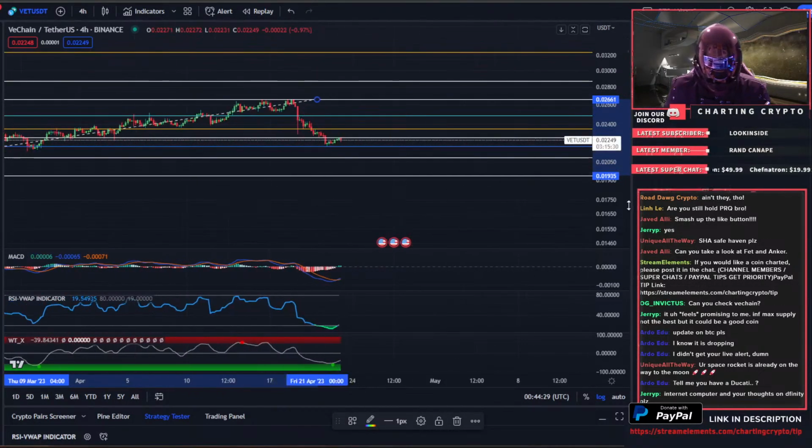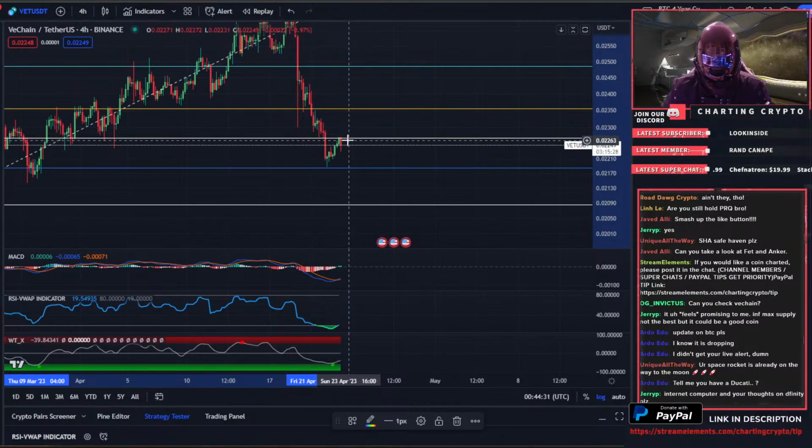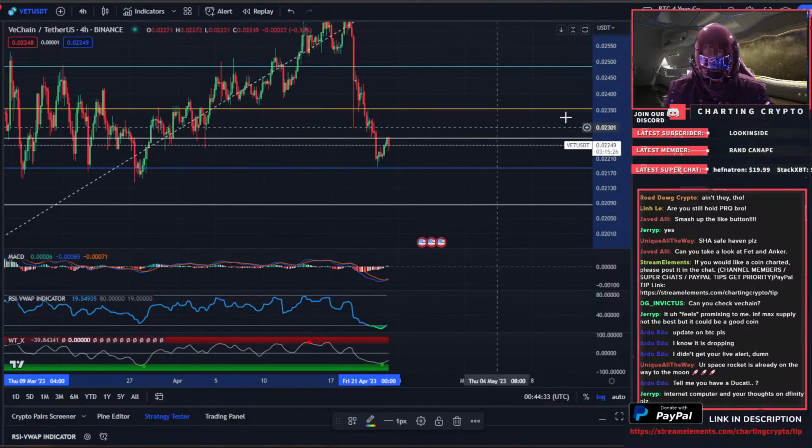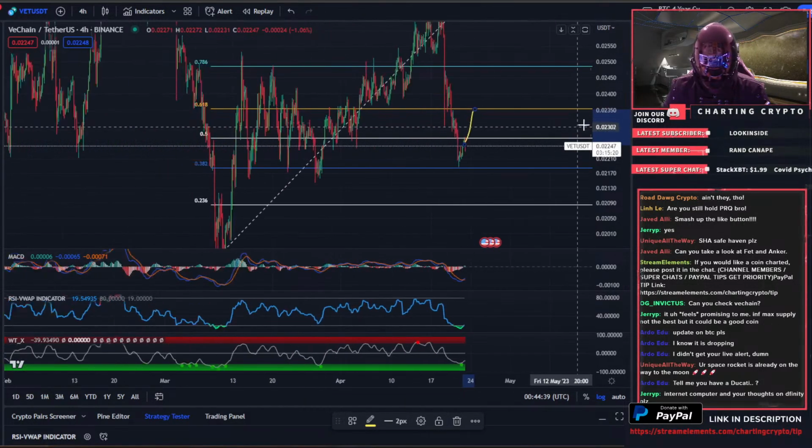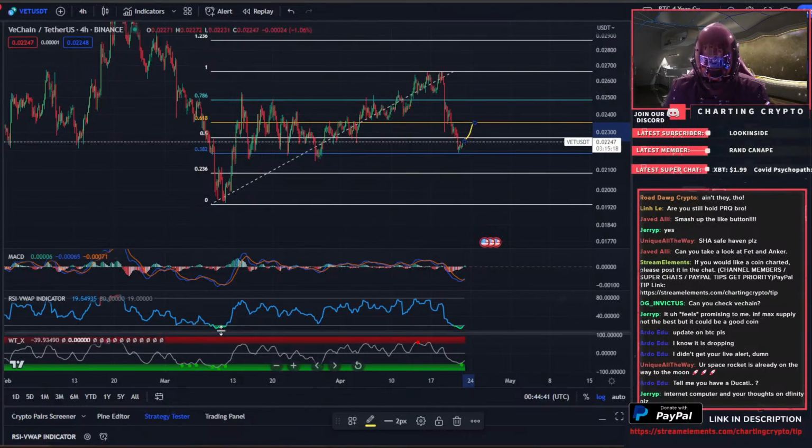So 0.5 is right here. Let's zoom in. 0.5 is where we currently got rejected, but I wouldn't be too worried about that. What I think we're going to be looking for here on VET is probably moving up to the 618 in the short term, which is 2.3, and you have a ton of room behind us.